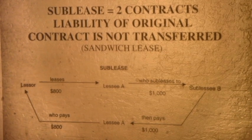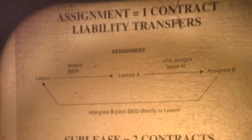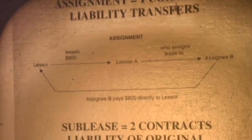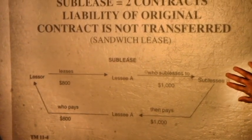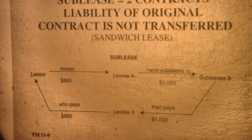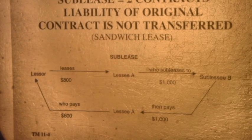The question on the state exam is, who is liable if someone's late? So here it is. If let's say the assignee does not pay the rent, who is liable? The assignee. Okay, it's whoever really directly pays the lessor. Now under the sublease, who is liable? It's not the sublessee, it's the lessee A, because the lessee A pays directly to the lessor. So lessee A is liable. Well, this ends the chapter on assignment and sublease.